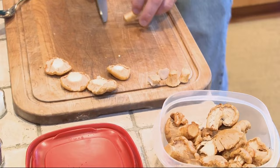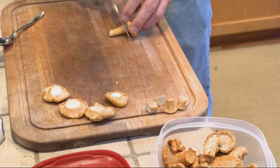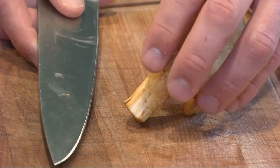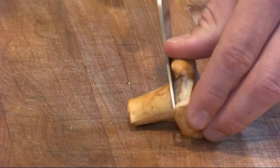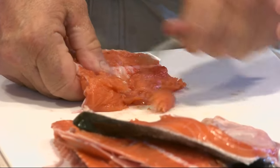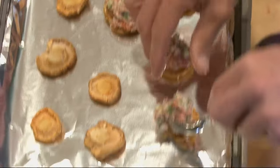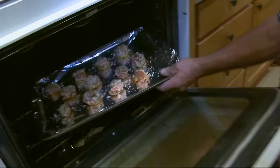Nothing goes to waste here. Preston has worked in fine white linen restaurants across the country, but he loves the down-home taste of the Oregon chanty. First up, stuffed chanterelle. He slices off the stem and lines them up like soldiers. He and Steve scrape a salmon frame for a pound of fresh Chinook that's mixed with mayo, green onions, various herbs, and Parmesan cheese. Then into the 350-degree oven for 15 minutes.